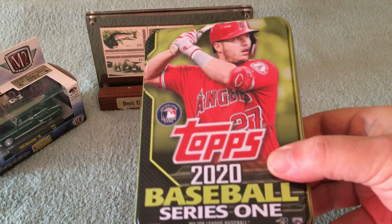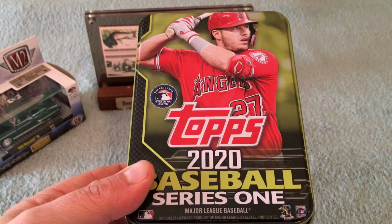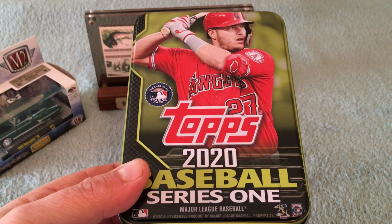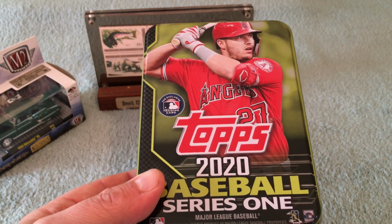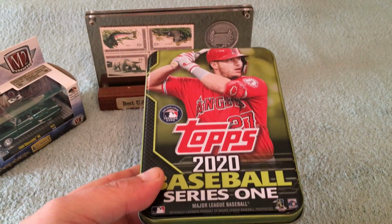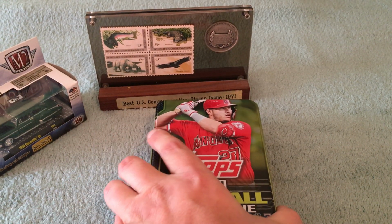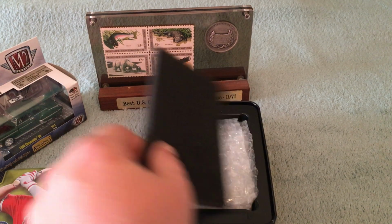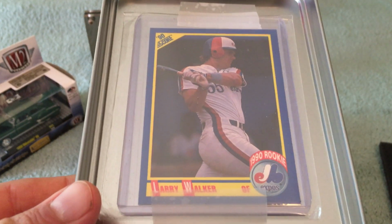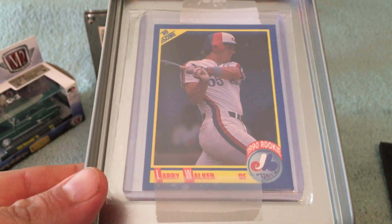But I did pick up one of these tins that just came out. People are getting hysterical about these too. I think it's actually pretty fun and they're neat if you're a player collector. So I opened this Mike Trout tin. I did list the tin for sale, and I just wanted to show you though. I'm trying to do something fun with it to reward the person who buys it. So on the back side, I included a 90 score Larry Walker rookie, which is kind of fun. I hope they catch that.